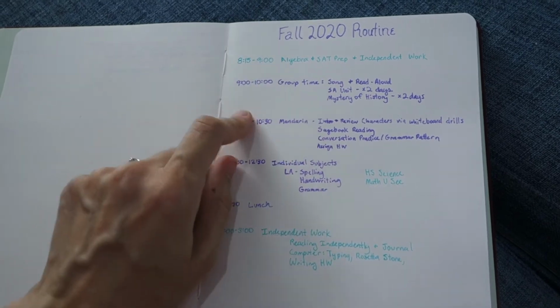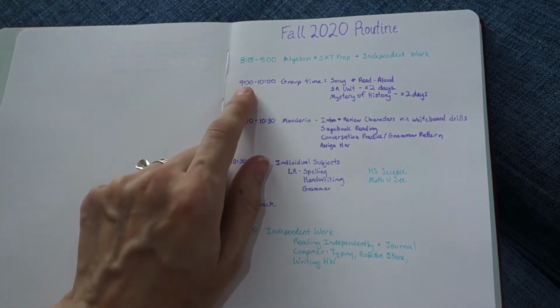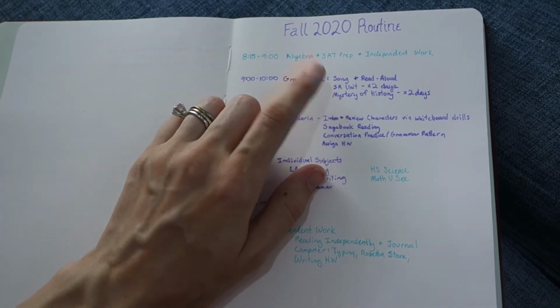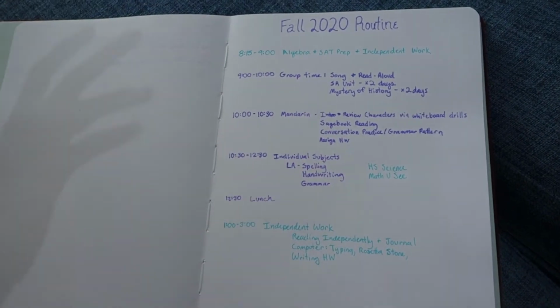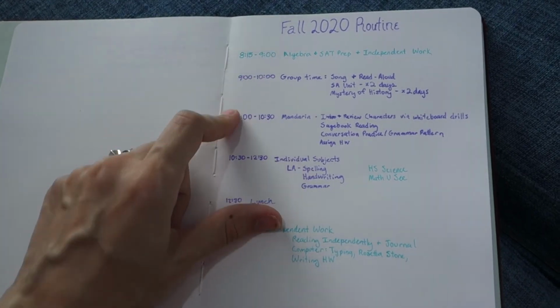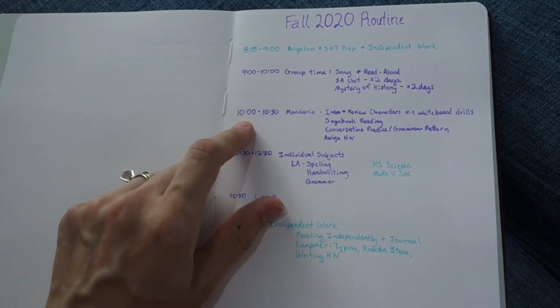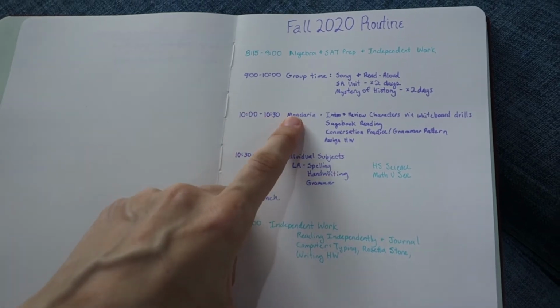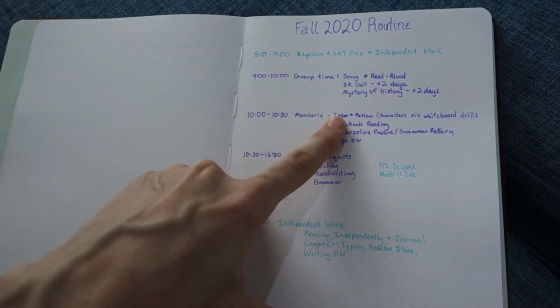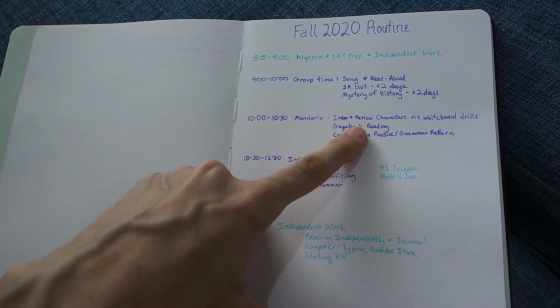So I'm planning to take a good chunk of time with this and spend a solid hour in our group time. I'm going over these subjects and then the student notebooks or the extension activities that go with them. Then we're moving on to 10 to 10:30 Mandarin, which all of the girls are doing Mandarin class. We'll either intro a character or review characters.